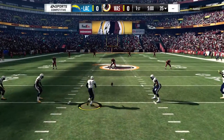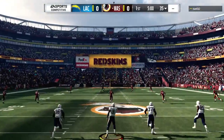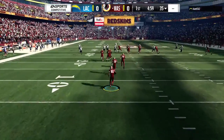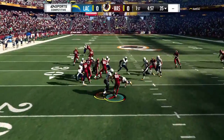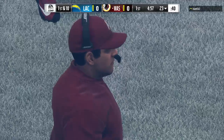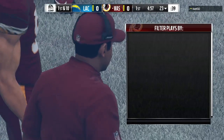Here's the kicker, Nick Novak, to get us started. And we are underway from FedEx Field. On the return, here's a speedy Jamison Crowder. And he'll get across the 20 before he's brought down at about the 23-yard line.